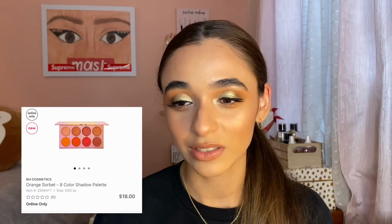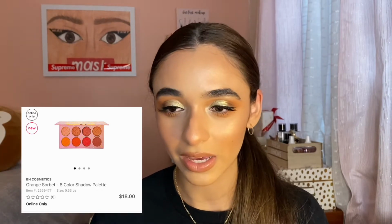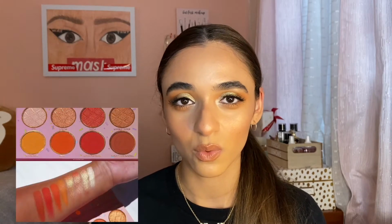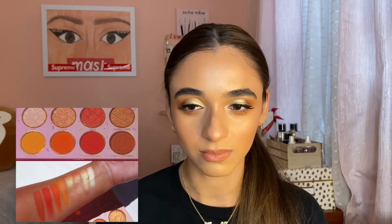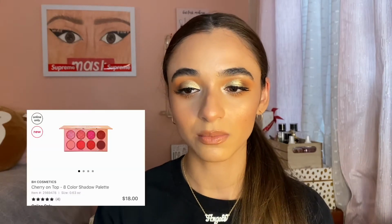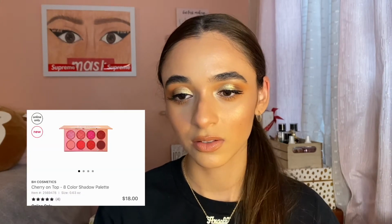Then the next one is the Orange Sorbet 8-Color Shadow Palette, which is orange, clearly. And it's stunning. Well, this one, yeah, it's orange and a little reddy. And then the next one is Cherry on Top 8-Color Shadow Palette, which is pink.